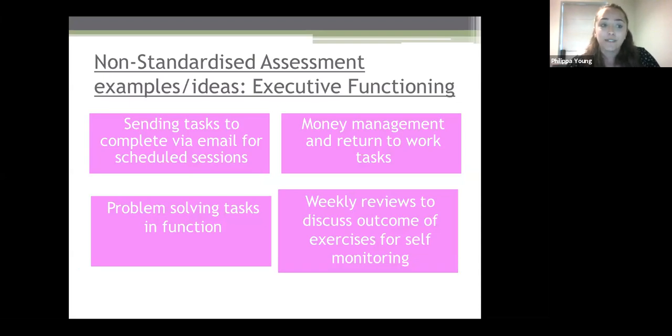A patient could give the therapist a task to complete during the session, directing them at each step and stage for a sequencing assessment. My colleagues have done money management assessments and return to work assessments as well, which could include things like asking them to make up certain amounts of money in change, completing budgeting worksheets, computer-based tasks, assessing organisational skills.